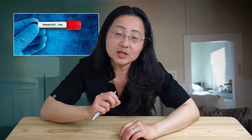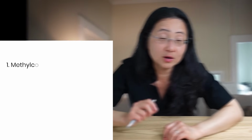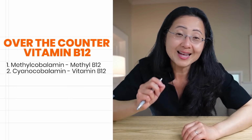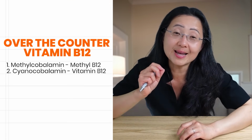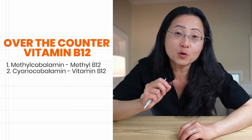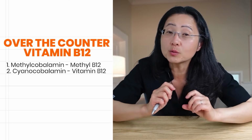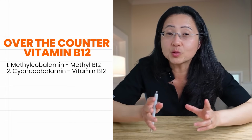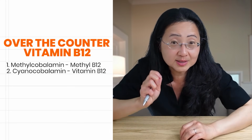And when you supplement, you will find that there are two main types of over-the-counter vitamin B12 on the market: methylcobalamin, marketed as methyl B12, and cyanocobalamin, which is marketed as just vitamin B12. Methylcobalamin is susceptible to photodecomposition, so it's important to keep it out of the light. Otherwise, you would be taking an ineffective supplement.